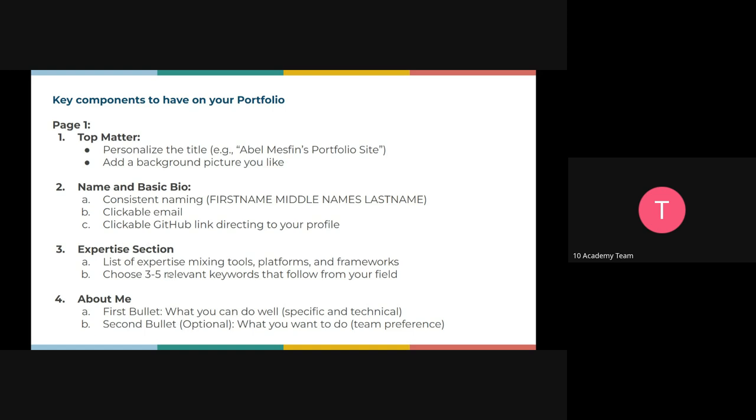Also, expertise, like what's your expertise, the skills that you're good at, the tools and platforms that you're very strong at using. And then remember to always use the keywords or the lingo that exists in your professional field.